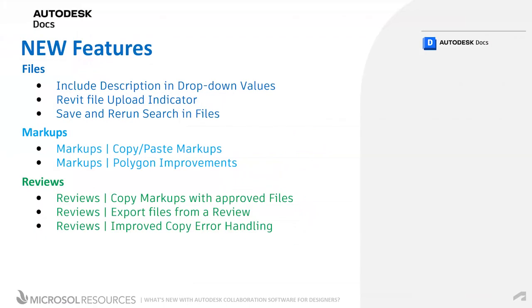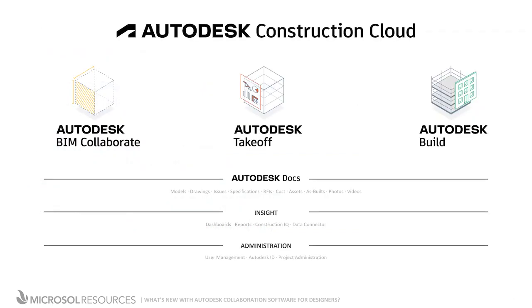So the new features, I mentioned the new features earlier. Because it's platform based, they come up with new features quite frequently. So I highly recommend checking out help.autodesk.com and looking for Docs. Some of the new features, like markup, are amazing. You can now copy and paste markup from page to page. It used to not be available before. Okay, I'm just going to be conscious of my time here.